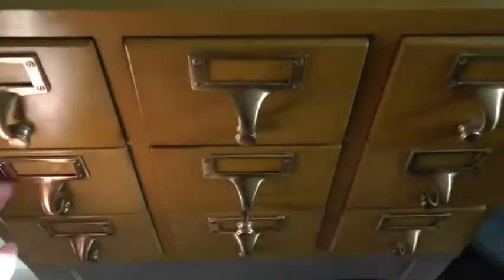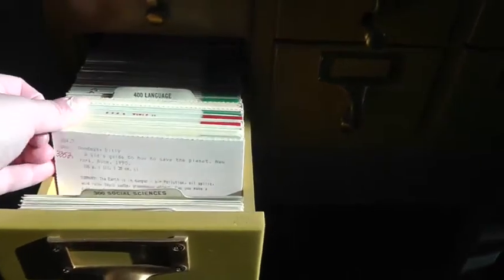For those that don't know, I'm going back to school for library science, but I actually have like card catalog cards in here and all the rest of these, so it's super exciting.